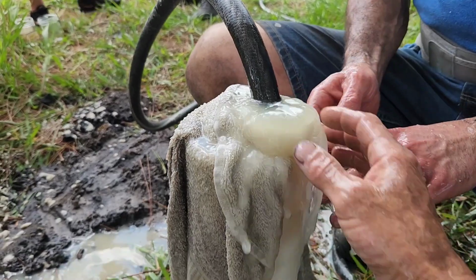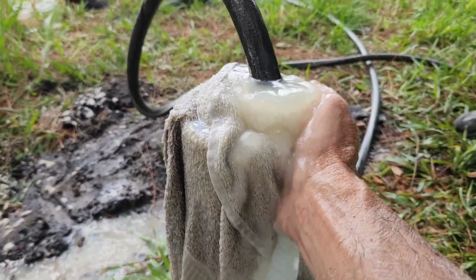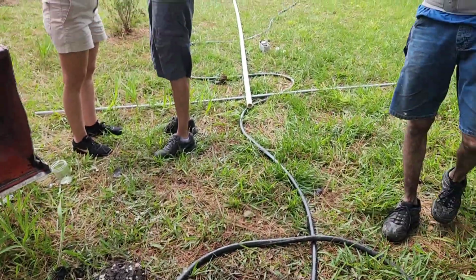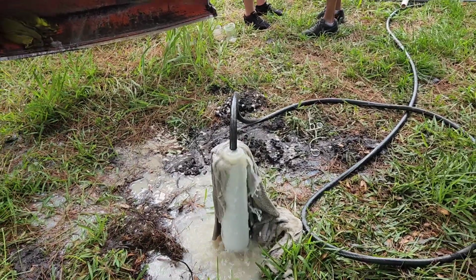Yeah, that worked really well. And we're just cleaning the hole right now, just getting the sand washed out of the way. And we're gonna slide a little pipe down in the hole, and we're gonna put a little hand pump on top of it, and we're gonna see what happens. But I think we've done good.